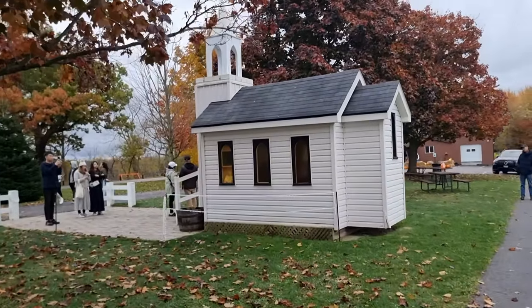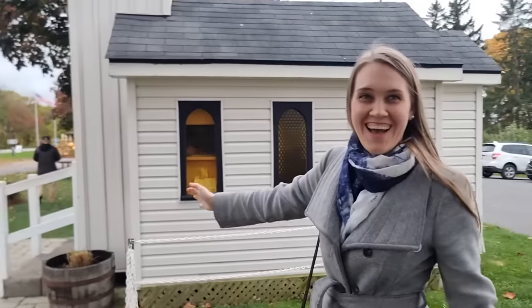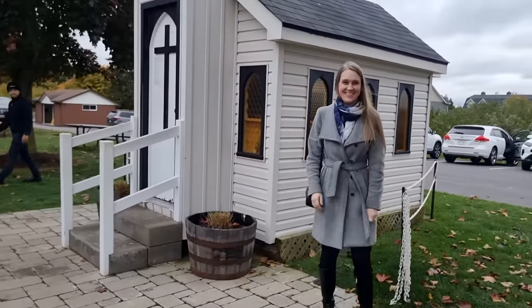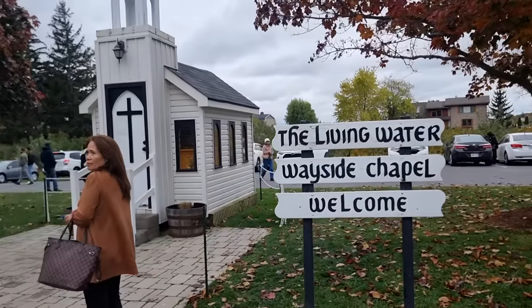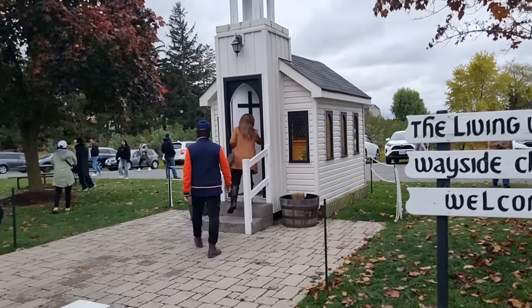Guys, this here is apparently the smallest chapel in the world. Stand beside it. See? It's tiny. It's called the Living Water Wayside Chapel. You can sometimes go inside, but it looks like it's locked. Oh, no, you can go inside.